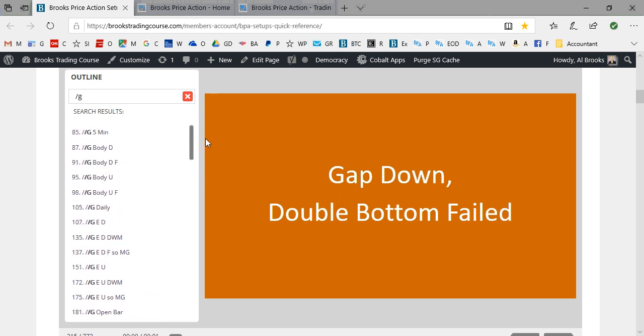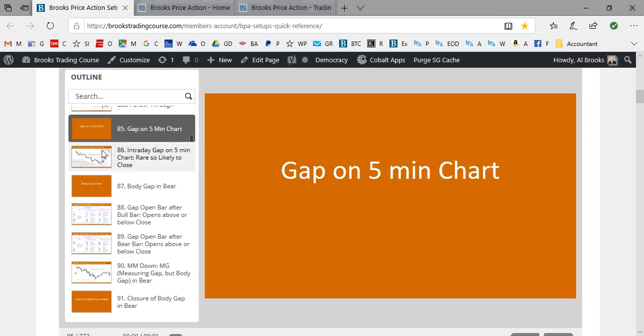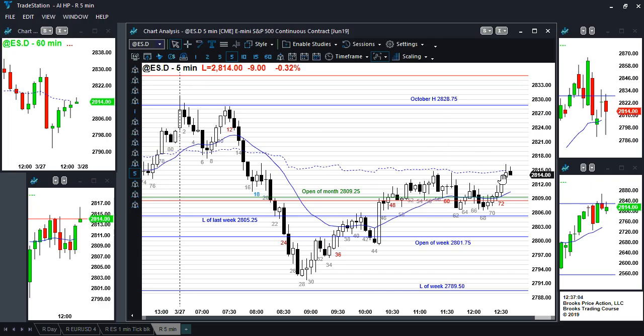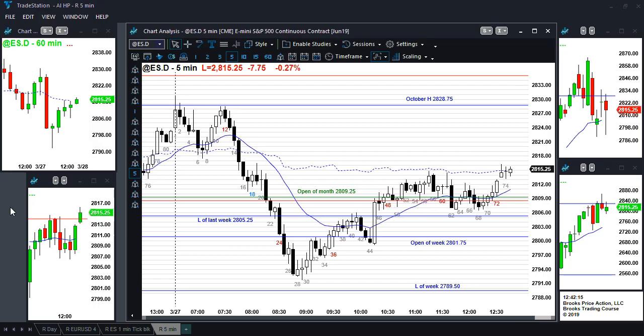I'm looking to see if I have examples of gaps on the 5-minute chart. We had a gap down here, and it closed later in the day. But look at the CME chart. There is no gap. This high is at that low. Here, there is a slight gap, hard to see, but this high is below that low. But the actual data from the CME showed no gap. And that's what we'll find out in a few minutes on the 5-minute chart. I'll look at the CME chart to see if there is a gap. Typically not, but I'm assuming the gap will close, because when's the last time you can remember a gap on the 5-minute chart stayed open until the end of the day? Extremely rare. I'm going to turn the screen off for a second.